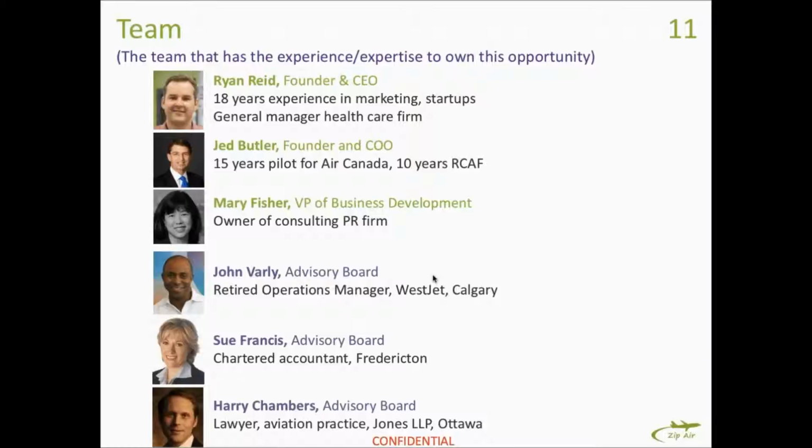He is a pilot, and he has connections with John, who's operations manager at Westside. So he's our connection to WestJet and getting us that maintenance, helping us with that maintenance contract. And the other advisory board members are just our accountants, our lawyer that we pay, but I'm showing that we've got a really strong team behind us.